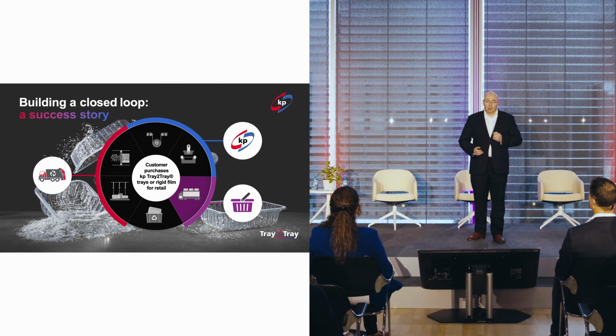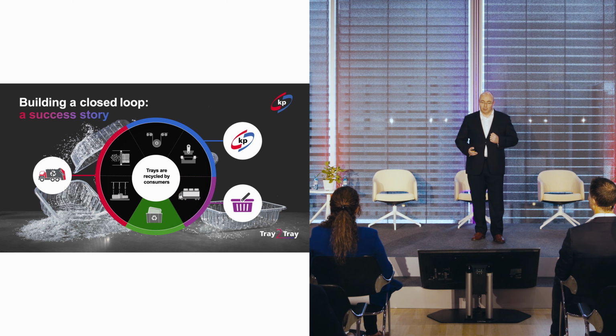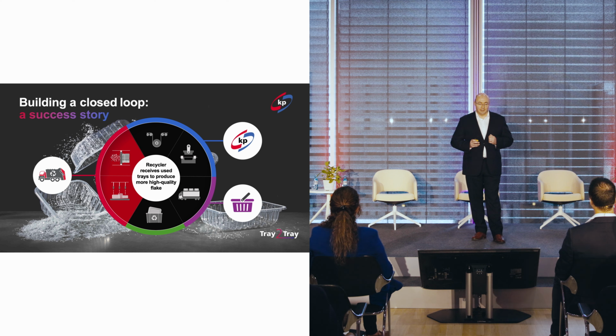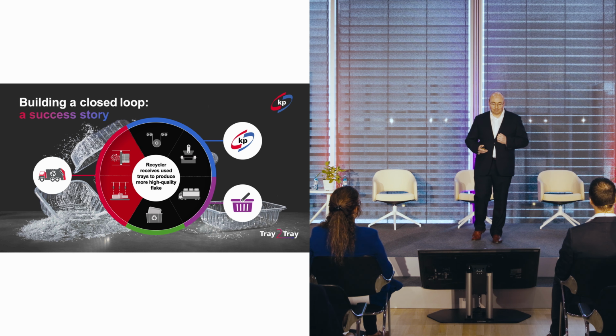Those trays are then supplied to our customers, the food processors, packed with product, sent to the retailers, used by the consumers. Consumers recycle them at end of life, and the whole process starts again. It's a great story. It's challenging. It's not quite as easy as the diagrams make it look, but we are doing it. We're walking the walk here.